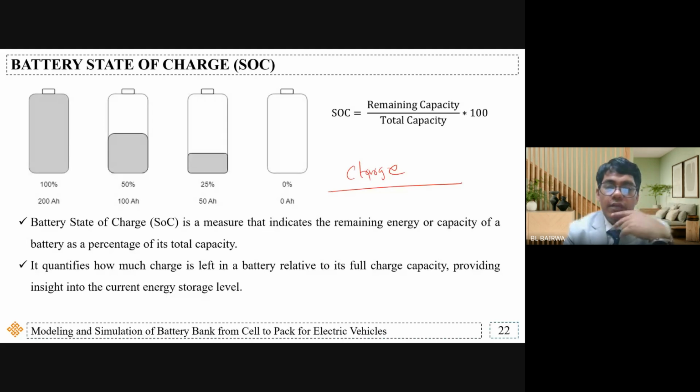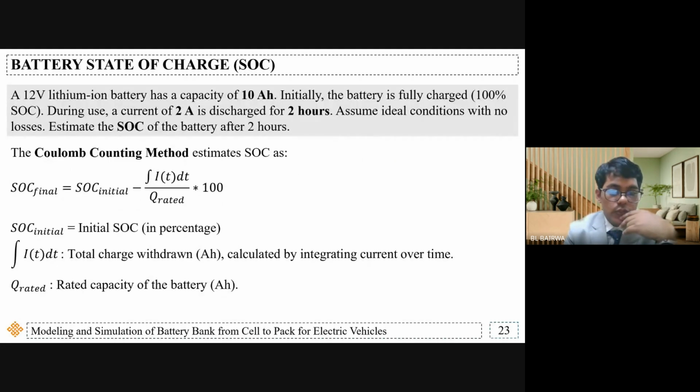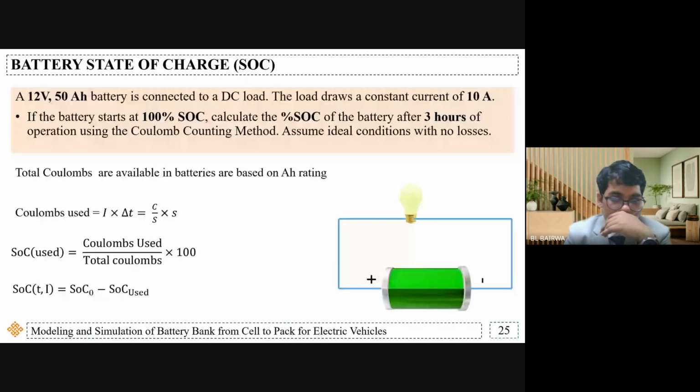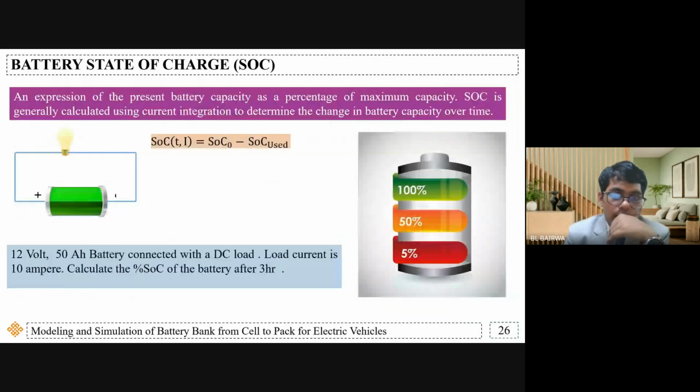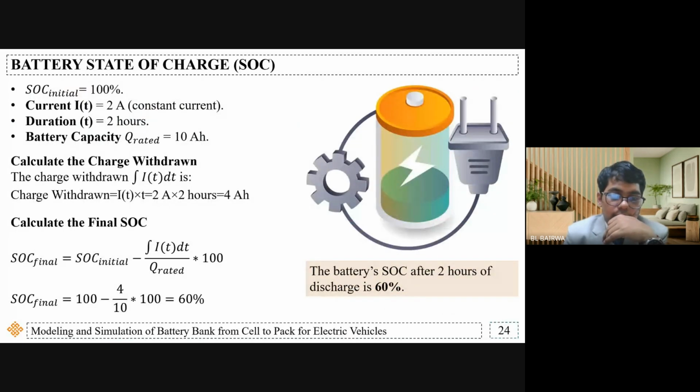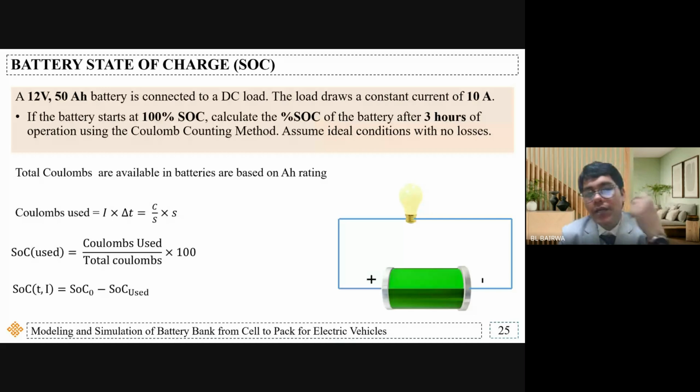So how to calculate this SOC? Here I have taken one numerical. There are different methods to calculate the battery SOC. Here we will go through one numerical so we can understand it. Here we will go for the Coulomb counting method.